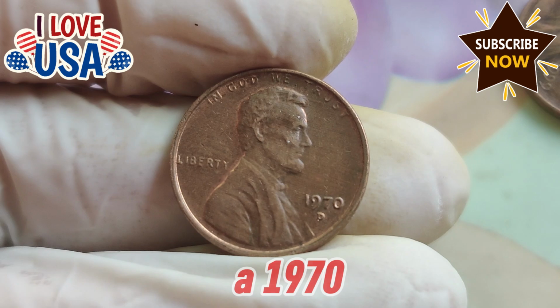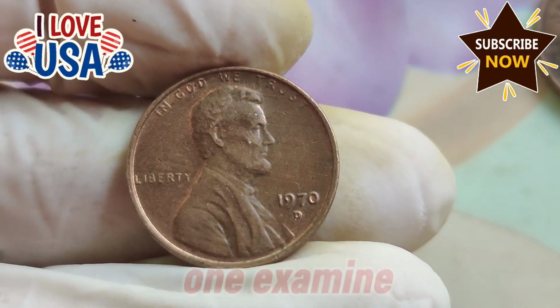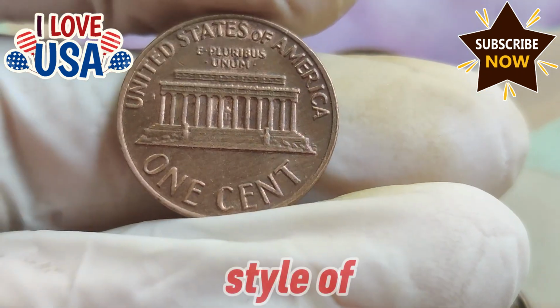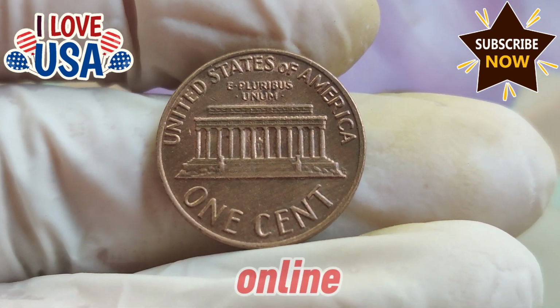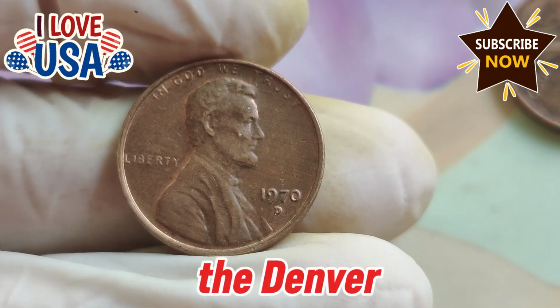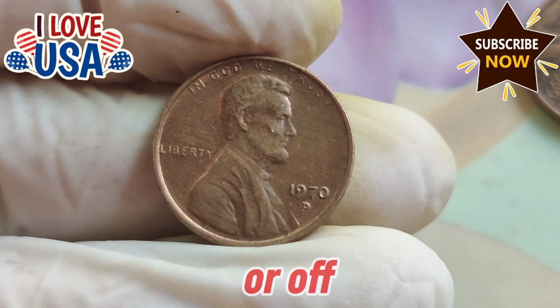Part 6. How to identify and protect your 1970D penny. If you have a 1970D penny, here's how to determine if it could be valuable. 1. Examine the date carefully using a magnifying glass. Compare the size and style of the numbers to images of small date and large date varieties online or in coin reference guides. Point 2. Check the mint mark D to confirm it was struck at the Denver Mint.